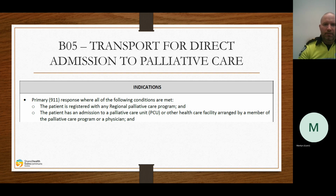When paramedics are advised that a palliative care patient has an admission booked to a specific facility, paramedics will transport the patient to the facility as directed. Some facilities may require you go to the ER first. A lot of our hospitals have palliative care rooms, but just because of how things are in healthcare, those rooms might just be used for regular patients until it comes up as a needed room for palliative care. So they may ask you to go to the ER first until they can open up that bed for your patient. And then we just stick around with the patient until they get admitted.